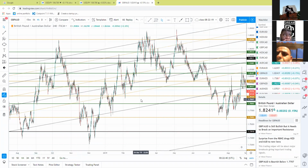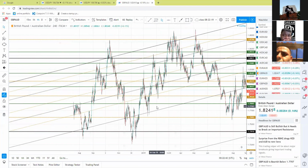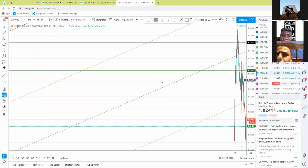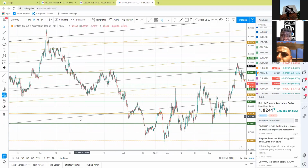It just shows you the accuracy of those diagonal trend lines on there. Now when I go down to my 1 hour, I'm doing the same thing, just seeing if I see anything differently. If not, I'm not worrying about it. But I will Control and copy and see what I see.